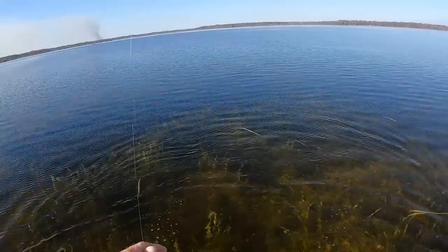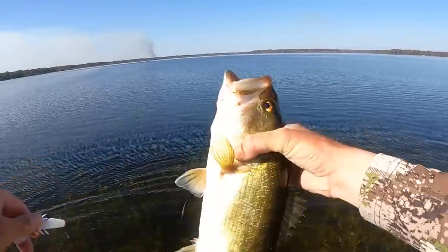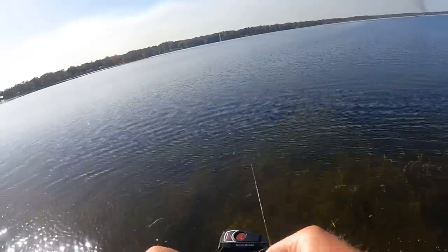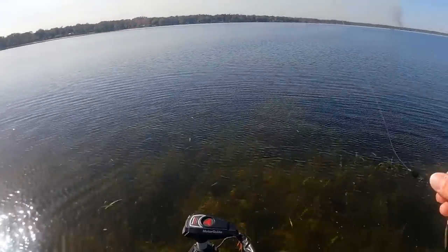There's another one. A little better. Hooked him on the bottom lip. 2-pounder probably. It's a pretty good one. Just in one of these big holes in the eelgrass. Pretty, you know, obvious deal.